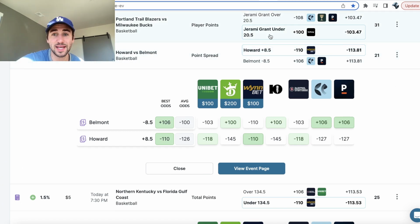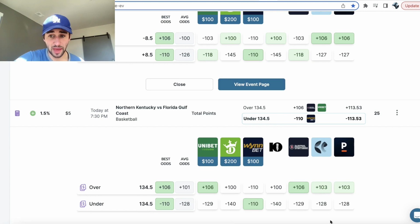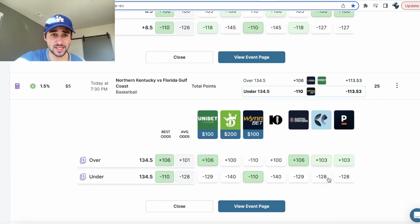We got Howard plus 8.5. All the sports books have it, minus 118 to minus 145. Pinnacle, sharpest bookmaker in the world, they have this minus 127. We're getting minus 110 on WinBet. Seems pretty good. And you do that, essentially, for every single bet.